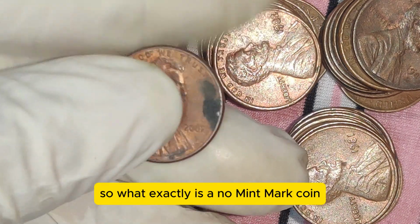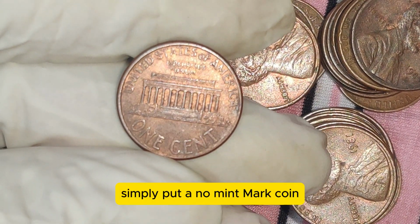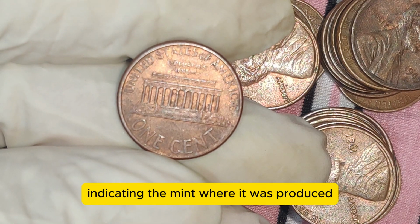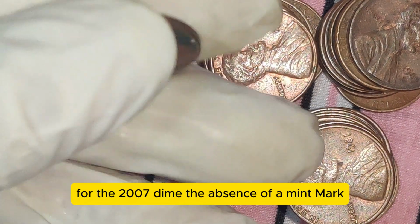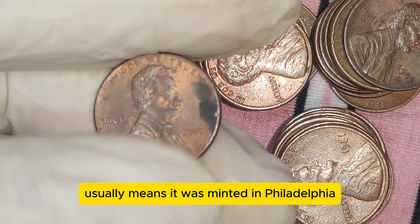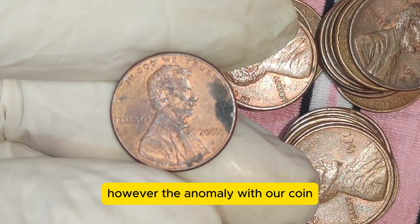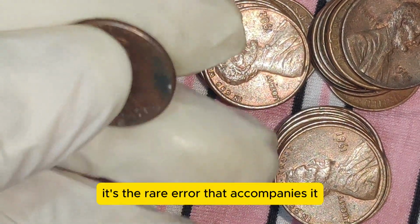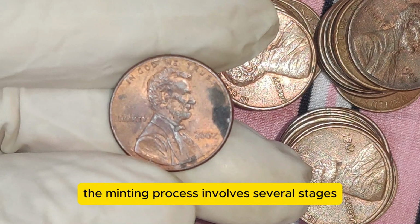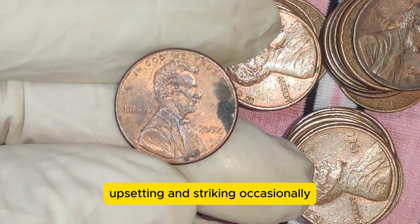So, what exactly is a no-mint mark coin? Simply put, a no-mint mark coin is one that does not have the letter indicating the mint where it was produced. For the 2007 dime, the absence of a mint mark usually means it was minted in Philadelphia. However, the anomaly with our coin isn't just the absence of a mint mark, it's the rare error that accompanies it. The minting process involves several stages, including blanking, annealing, upsetting, and striking.